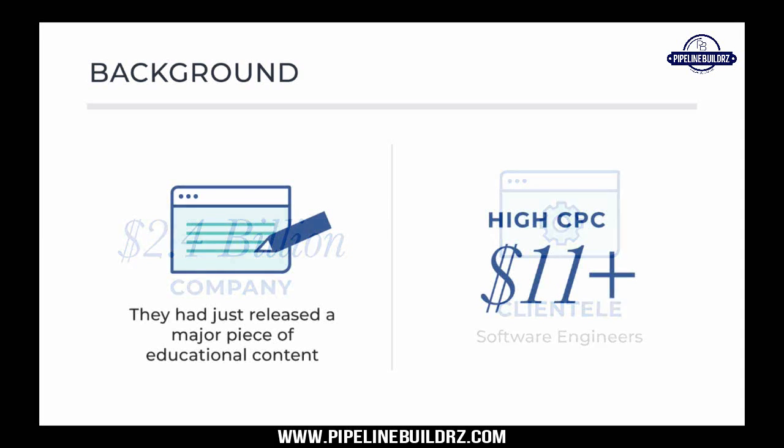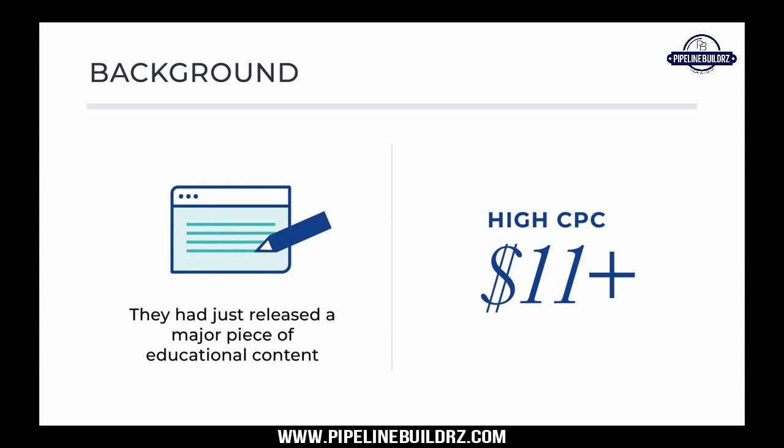They had just released a major piece of content and were spending quite a bit, around $11 per click on AdWords, to drive traffic to a lead capture form that used that content as the incentive for an opt-in. Now, that's a pretty standard marketing strategy. So why would a company of this size need our help?